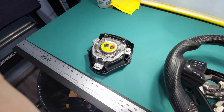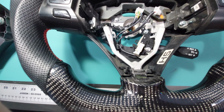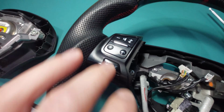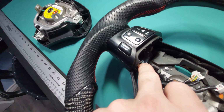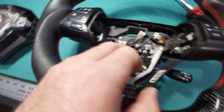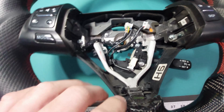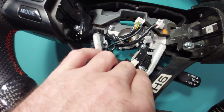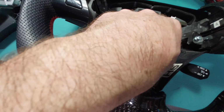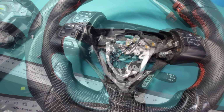Once the airbag is removed, this is the guts and the glory of the actual steering wheel. So what are we going to remove? Well, we're going to remove this, which is retained by a Phillips screw there. We're going to remove this screw too. And then you also have the assembly for the cruise control, which is attached here by these two screws. So let's do that now and slowly remove these components.